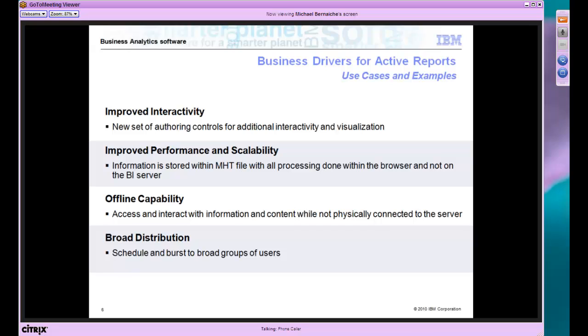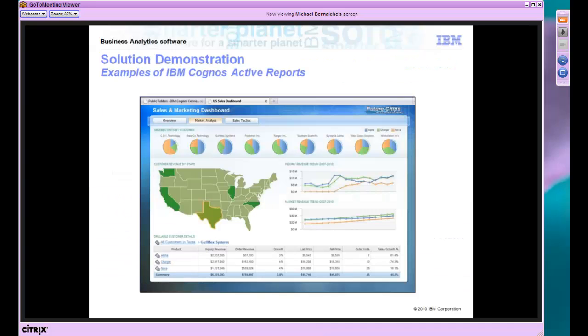These are just a couple of samples of Active Reports, and we're going to get into the demo shortly, where I built a couple of very simple reports to just show you how it's built and how they work.